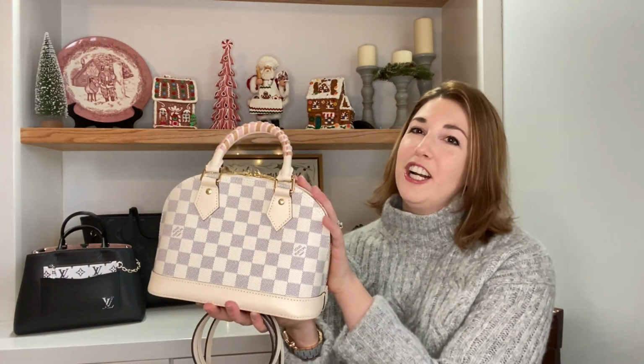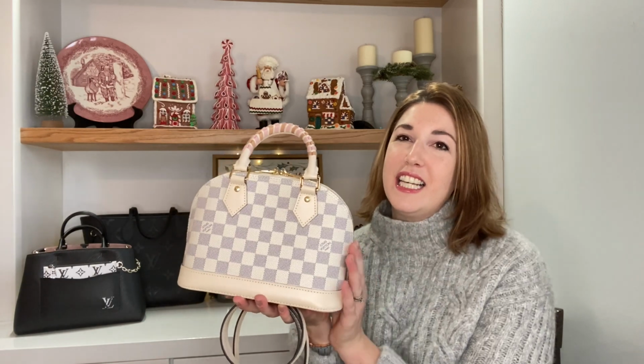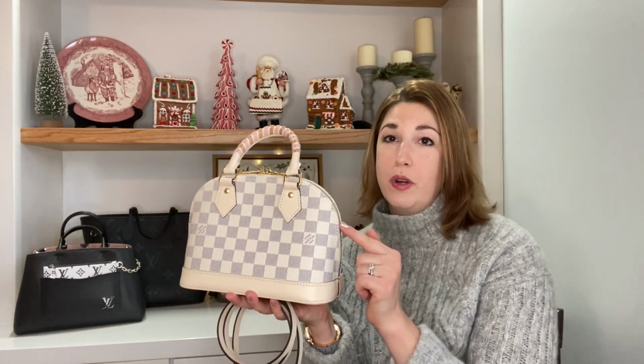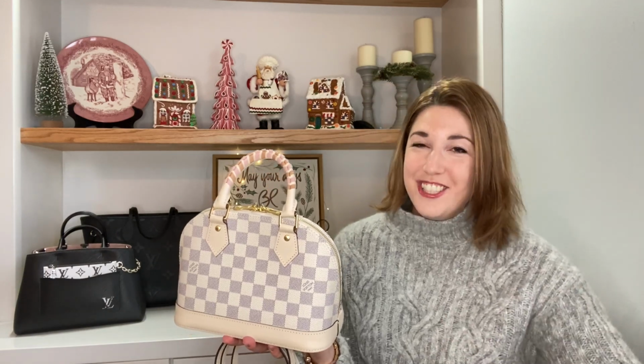My number 3 most used bag of 2022 is one that I purchased very early this year, and it is the Alma BB in the special edition Damier Azur with the braided handle. This was part of Louis Vuitton's Spring in the City collection that was released early this year, I believe in February. And the Alma is one of my absolute favorite bags. I have the Alma PM, which is one size larger than this, in the Damier Ebene canvas. I loved it. That was one of my most used bags of last year.